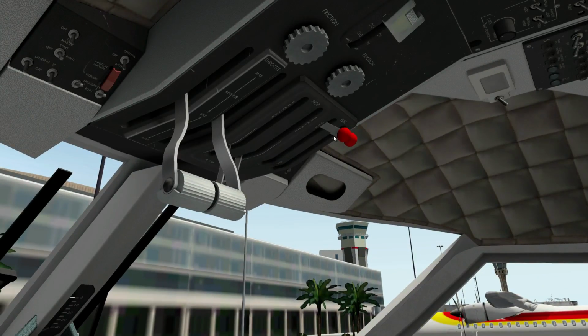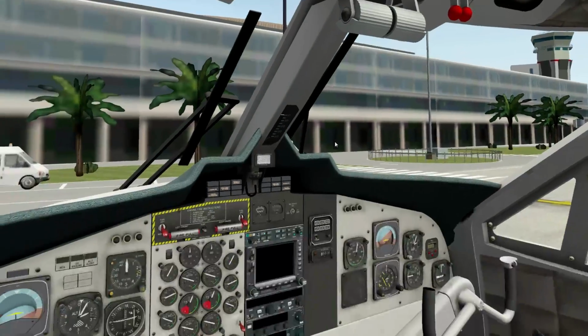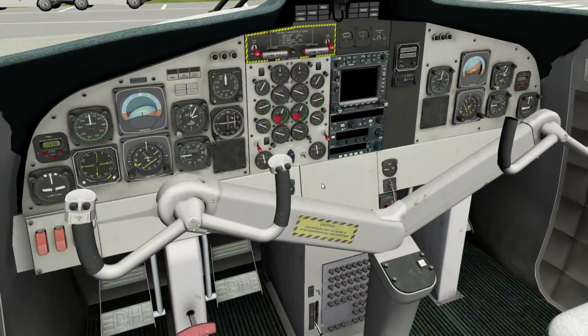Because the throttles, the mixtures don't actually work, I'm going to put these forward now. I'm not exactly sure that that is the 100% correct way. I always thought with the turboprop you start the engines first and then put the fuel mixture in, but I can't do it because of these not working properly with my throttles, with my mixture levers. So we're going to do that.